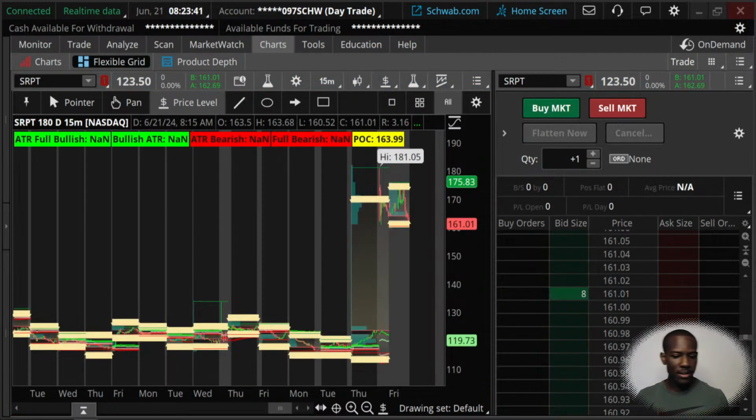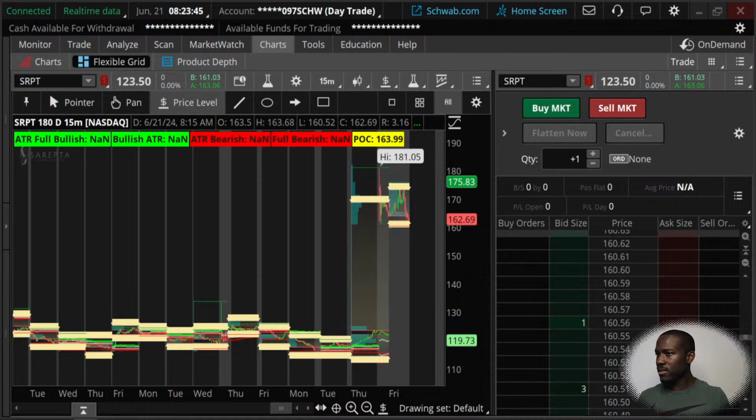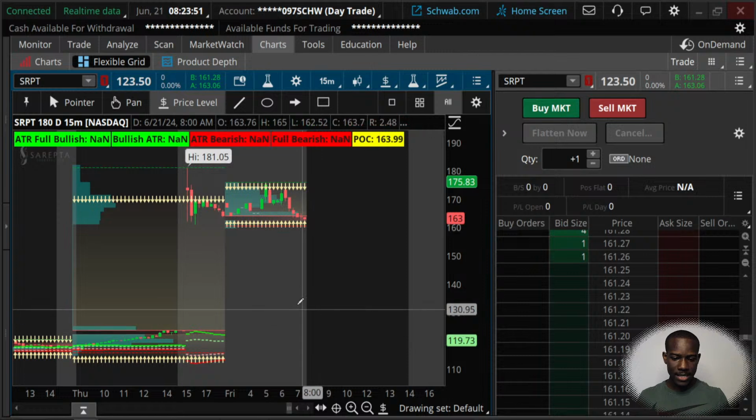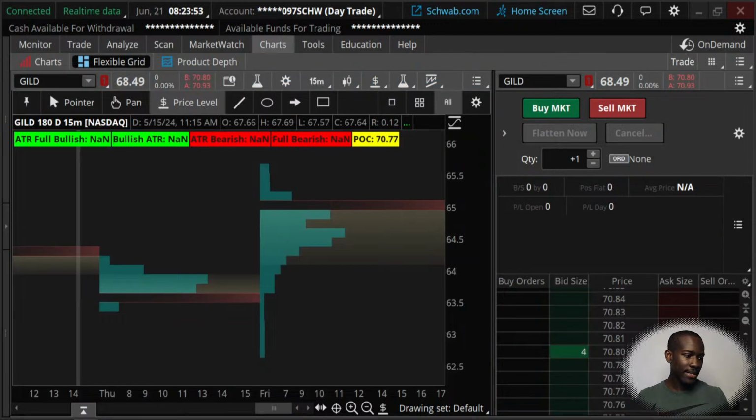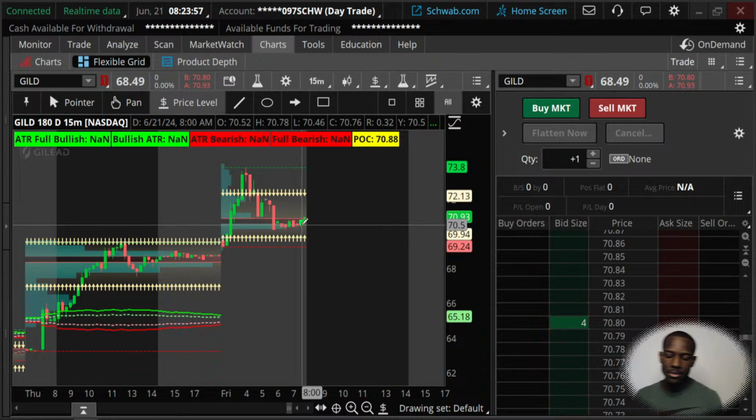Let's see what we got here. SPRT continuing to go down. Down 163. Gilead coming on back up. I see it coiling up to those 70, 90s.